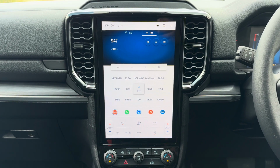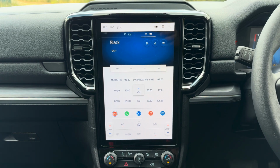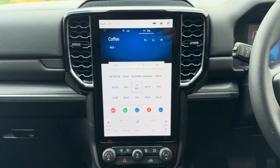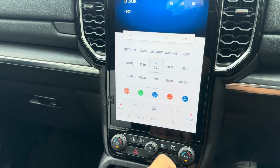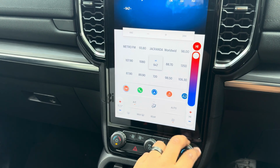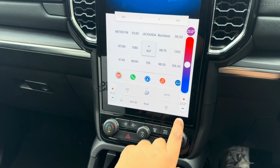Ford's Sync 4 system makes connectivity seamless with Apple CarPlay and Android Auto, both of which are wireless. What I also appreciate is that although the infotainment system has a massive tablet-style 12-inch display, you still get physical volume and aircon dials, which feels like a novelty these days.